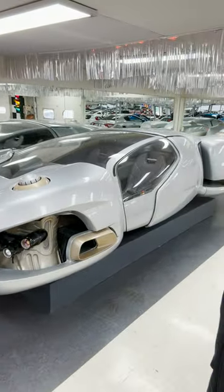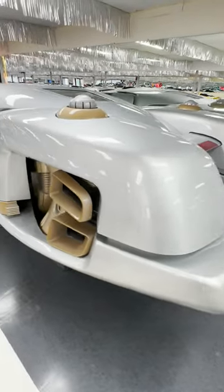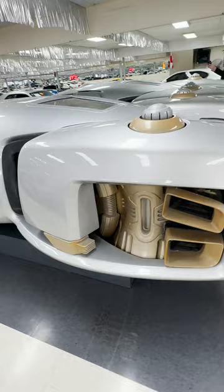When it comes to today's movie car, I guess you could say it's pretty fly. We are proud to announce the all-new 2084 Chrysler 3000. This baby gets 7,400 miles to the gallon.